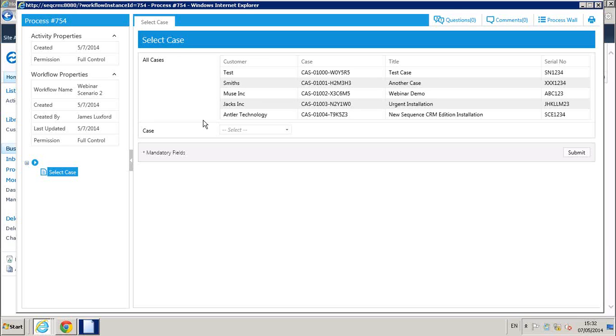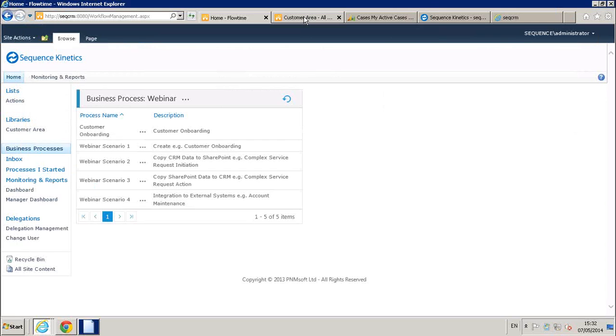So here we've got the grid of all of the cases, the incidents that are in CRM, including the case number, the title, the serial number that I showed you there, and the customer. We're interested in the bottom one down here. This is the one that we're going to select, and we're going to click Submit. Now, behind the scenes, lots has happened.